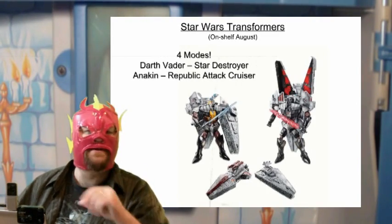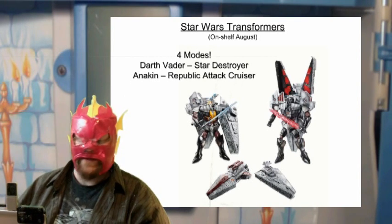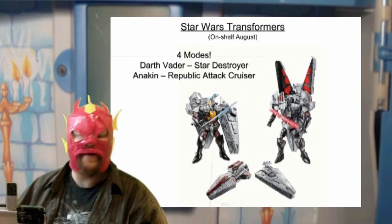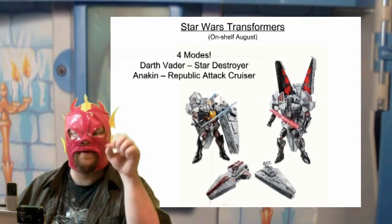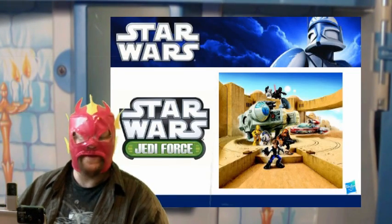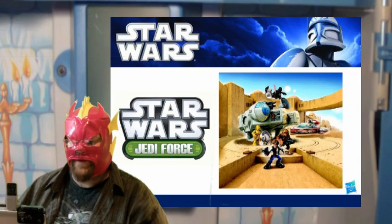Then here's your first crossover on shelves starting now, actually, beginning of August, running through this month. We have Star Wars Transformers. And this time around, we've got Darth Vader Star Destroyer and Anakin Republic Attack Cruiser. Both of these have 4 modes. So you're not just limited to the cruiser or the figure, you actually have some in-between alternate modes. Star Wars Jedi Force is continuing. These are similar to the action heroes, the pocket heroes, the Transformers kids line that we talked about.